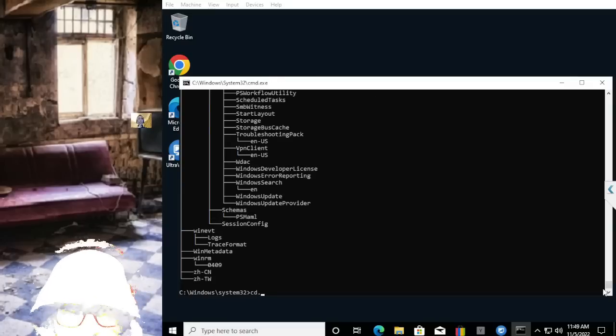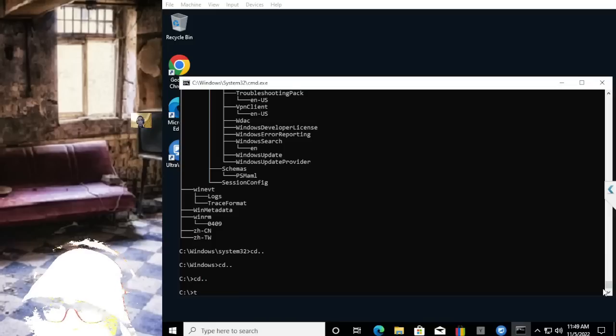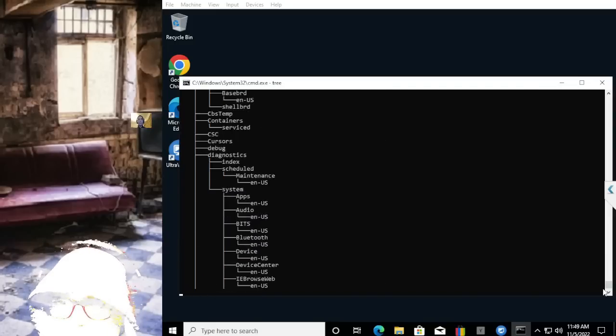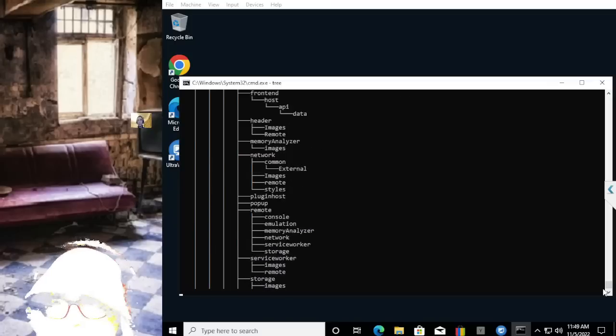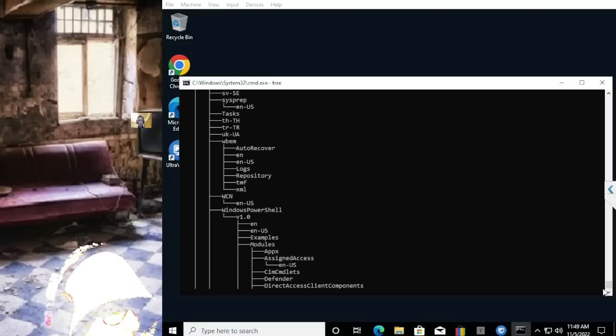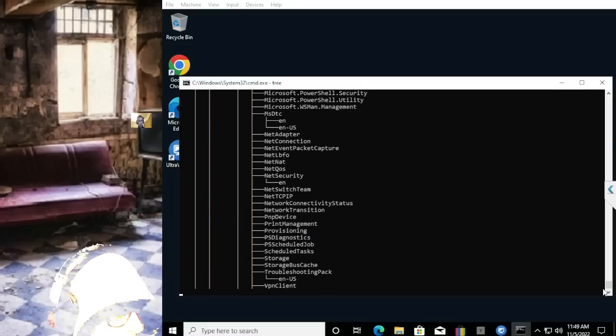Something wrong with the computer. And tell me one more thing. Apart from you, who else uses the computer? Just me. It keeps running. There's some kind of malfunction here. Yes. PowerShell and Windows. Yes, it's scanning your computer right now.